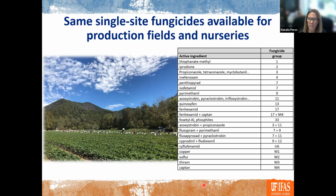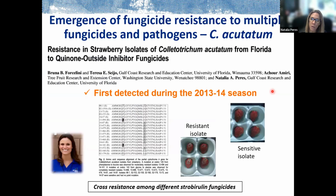And at first glance, it might seem like there are many different options of products. But when you look at the fungicide groups and consider that you really can only use or should only use each one of those fungicide groups a few times, usually up to 4 times during the season, you can quickly see that the option for different groups is very limited. And that brings us to the issue that we are having more recently, which is the emergence of fungicide resistance to multiple fungicides and multiple pathogens.